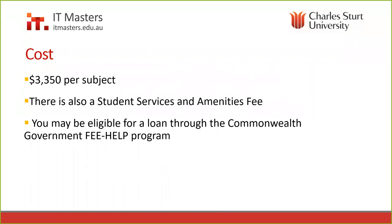You may also be eligible for help through the Commonwealth Government Fee Help Program. All Australian citizens who live in Australia, I should add, are eligible to access the Commonwealth Government Fee Help Program, and will be offered access to that program as a matter of course, once they apply for and are accepted into a postgrad qualification.